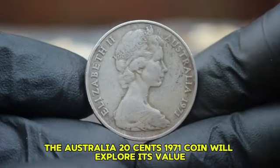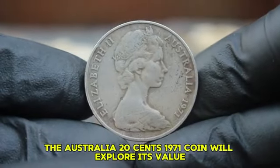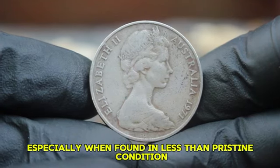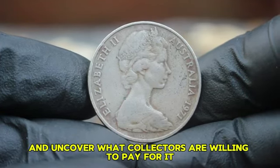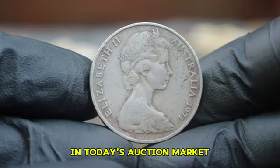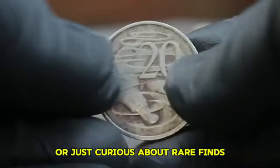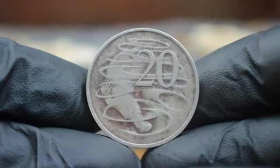First up, the Australia 20 cents 1971 coin. We'll explore its value, especially when found in less than pristine condition, and uncover what collectors are willing to pay for it in today's auction market. If you're a coin enthusiast or just curious about rare finds, you won't want to miss this.